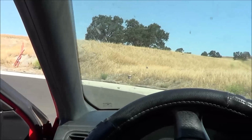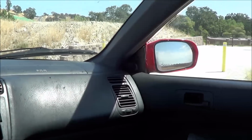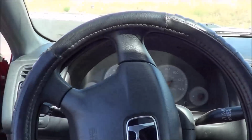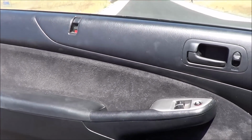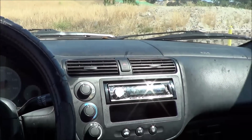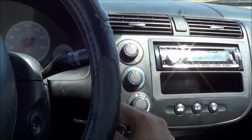Now, stepping on inside of the Civic here, I have to say that this interior doesn't feel all that cramped, to be honest. It actually feels kind of spacious for a compact vehicle. And the interior design is very stylish, especially for 2001. As you can see, ours has an aftermarket radio.